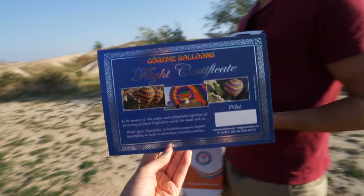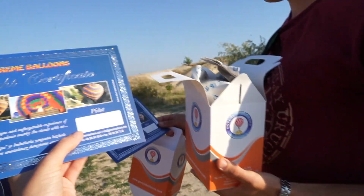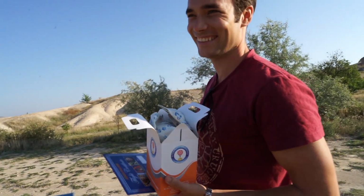It's official now. We can fly a hot air balloon. Yeah, we're pilots. I think that's what this means. You just write your name there and pilot. Should be fine. That's how university should work.